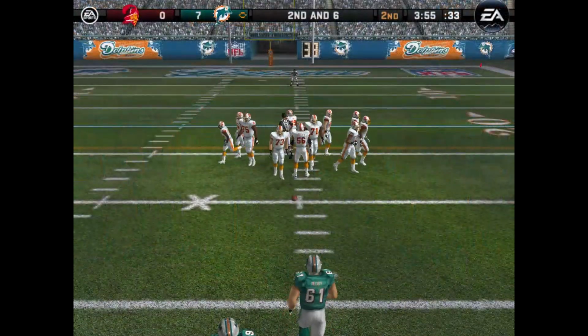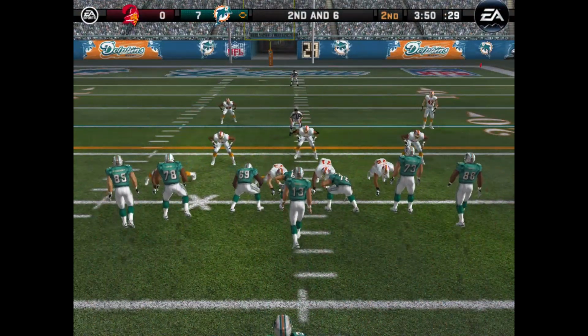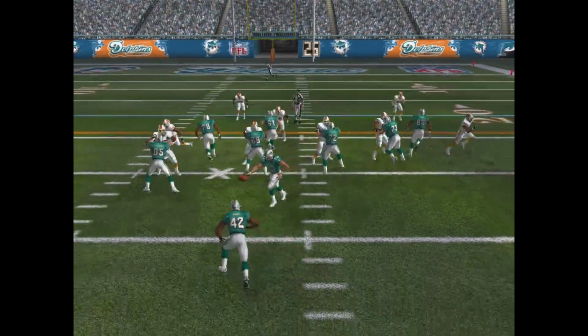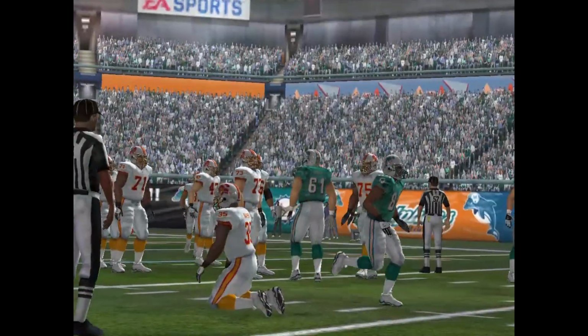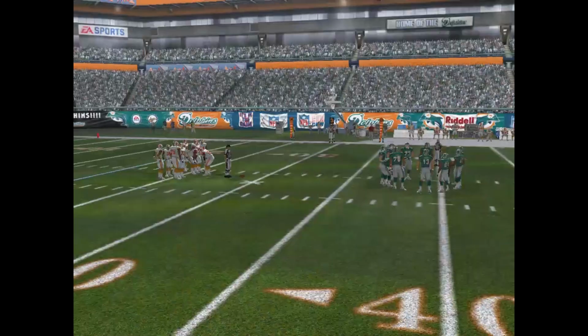Ball on the 30-yard line. Regular. Hold the look. The Buccaneers line up in a 4-3. Hand off to the tailback. Brooks is there on the stop at the 29. I know they didn't get much, but it's all about making the defense respect the fact that you're willing to run.